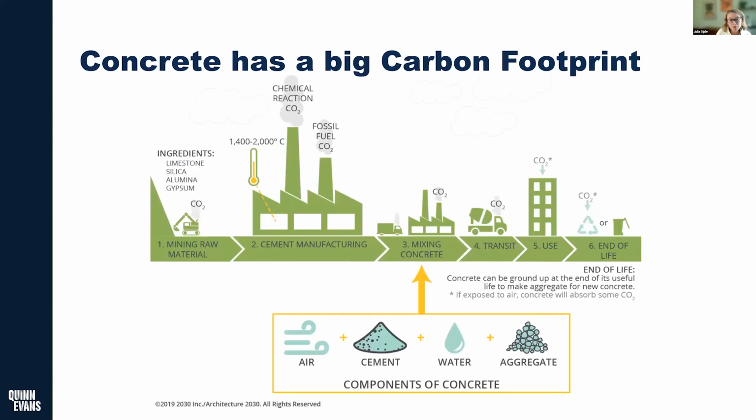And I'm sure a lot of you have heard this before, how big of an impact concrete has. It really is, when we think back to that pie chart, one of the biggest impacts on global carbon emissions. Concrete alone is at least 6 to 10% of those global carbon emissions.